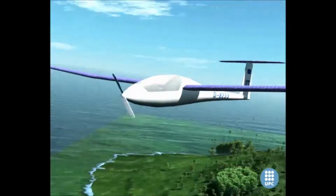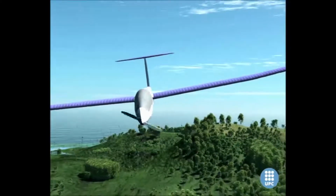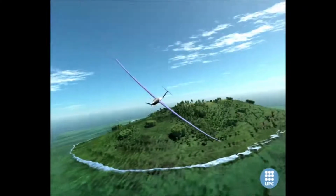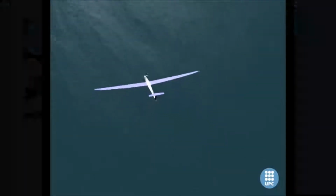Its function is to distribute energy stored in lithium batteries, and it comprises electronic components that must interact precisely to ensure that the plane's motor works properly in any atmospheric condition, even when the sun is not shining. Solar Endeavour is expected to make its first flight in August. The aircraft has already made its first experimental flights without a motor.